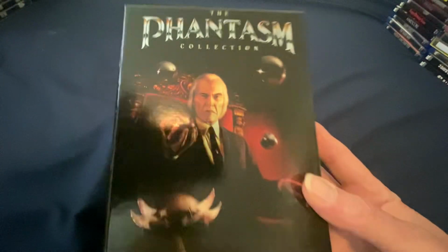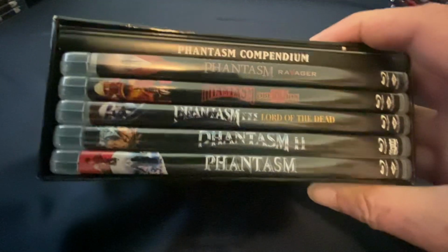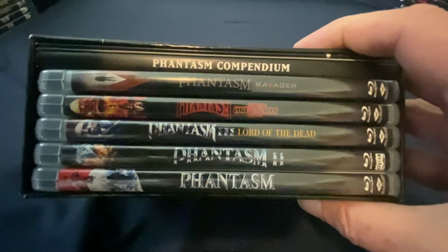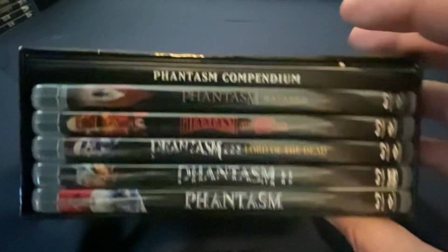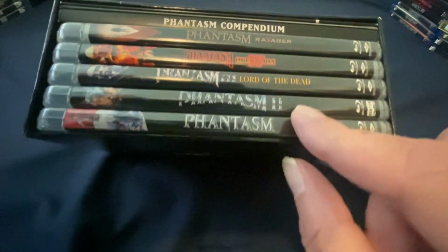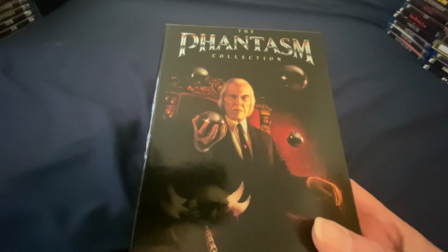And last but not least, from Well Go USA, we have the original OG Phantasm collection, which again has been redone since. Includes all 5 films: Phantasm, Phantasm 2, Phantasm 3, Lord of the Dead, Phantasm 4, Oblivion, and Phantasm 5, Ravager, along with a nice little book in there as well. And the Phantasm 2 copy is actually Scream Factory's version of Phantasm 2. All right, that's it for the box sets.